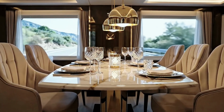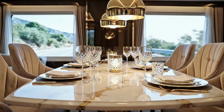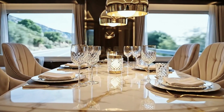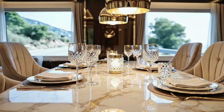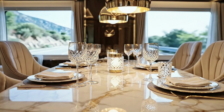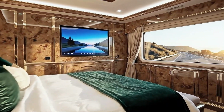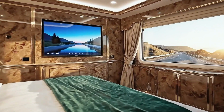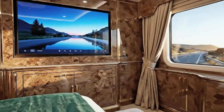Now, move toward the kitchen, and this is where things get even more impressive. It's equipped with state-of-the-art appliances. A built-in refrigerator, induction cooktop, oven, microwave, and even a wine chiller for the ultimate road experience. Custom cabinetry, polished stone countertops, and an elegant island design make this kitchen both functional and luxurious. Right next to it, the dining space offers a marble-top table with velvet chairs, glowing softly under golden pendant lights, turning every meal into a luxury dining event.